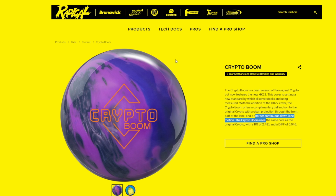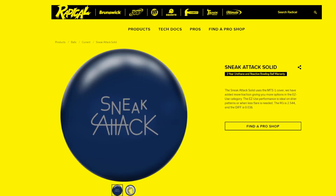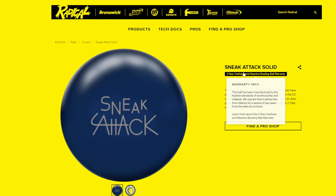Looking sharp. All right, next up, and I'm not going to lie, I'm actually more excited about this one than the last one. A lot of it goes back to the days of when Tom Smallwood was with Radical, and he used to just destroy people with the Rack Attack Solid, a cult classic. And then we had the Counter Attack, which was the next iteration of that. Well, now we've got the Sneak Attack. And we had the Counter Attack, and I believe that was a shiny hybrid. So this one's using NTS Solid.